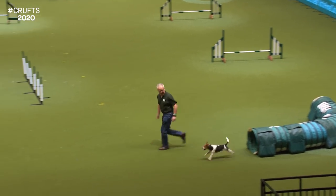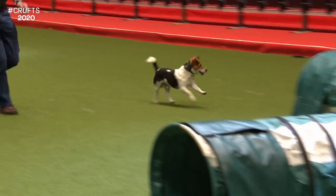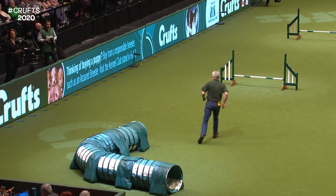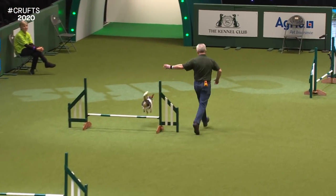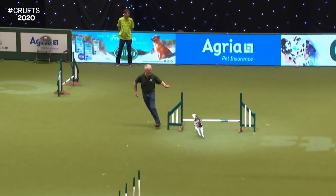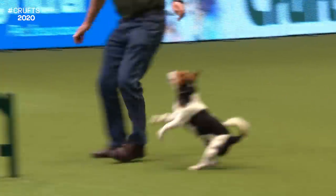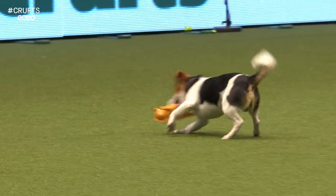Well, taking very much a course of his own is Fergus. Just occasionally, though, glimpses of what could be an absolute quality agility dog. Nice jumping style there as well. Well done, Fergus. Good little tweak at the end. Yeah, no problem. Is he going to get that toy? That's what we want to know now. No problem. Is he going to get the toy? Yes, he is. There we go. That's what he's waiting for.